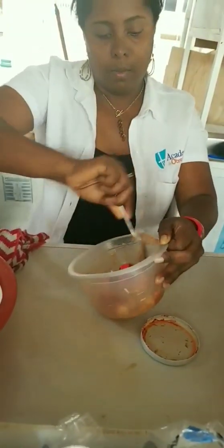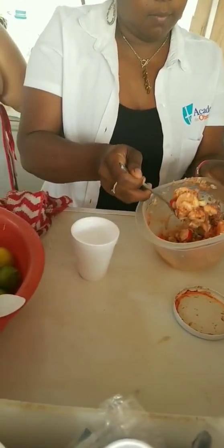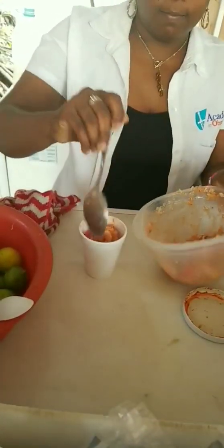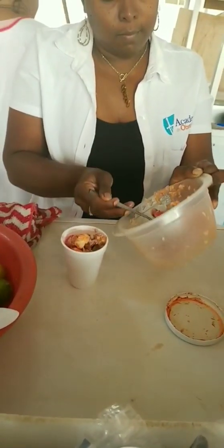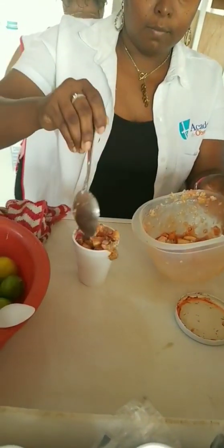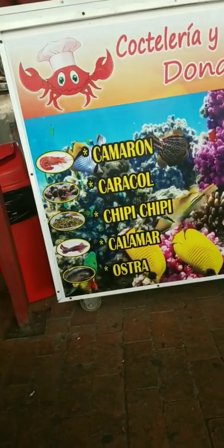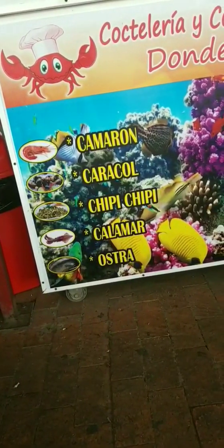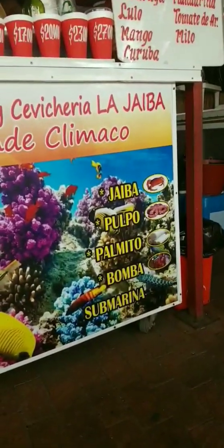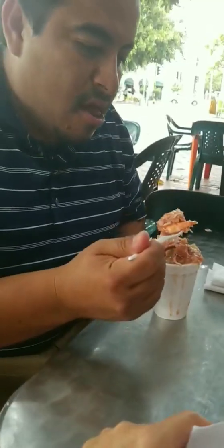Oh, there it goes. Look at that bad boy. Oh, so good. Qué rico. So the bomba has all that. Caramón, caracol, chipichipi, calamar, ostra, jaiba, pulpo, palmito. But no chipichipi for me.